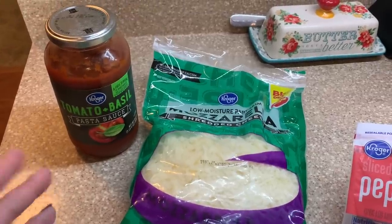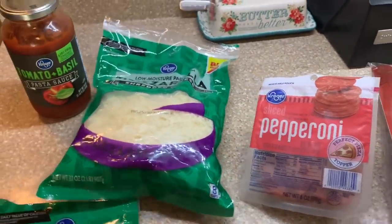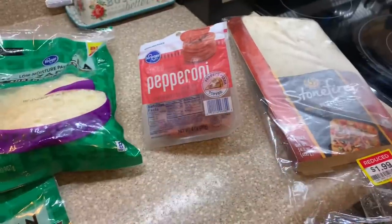And then I can always freeze what's left over. But I'm using that for the sauce. And then all the cheese and the pepperonis we already had in the fridge. So this is one of the perfect examples of throwing a meal together based off what you have in your fridge and your freezer.